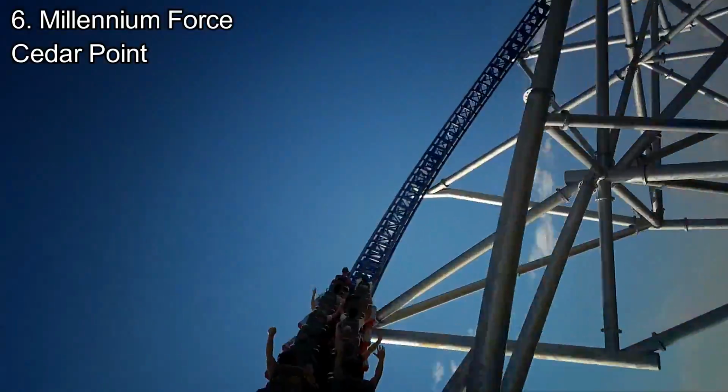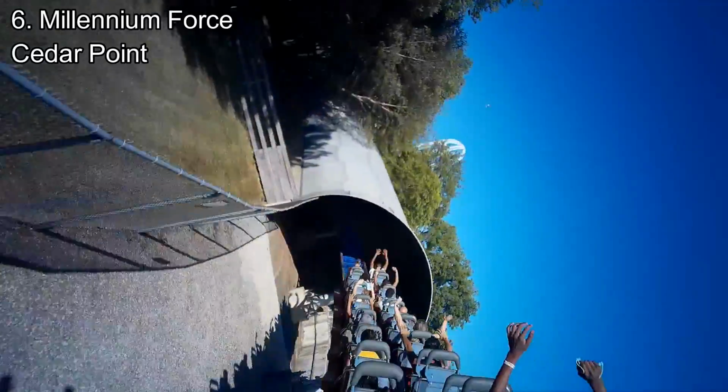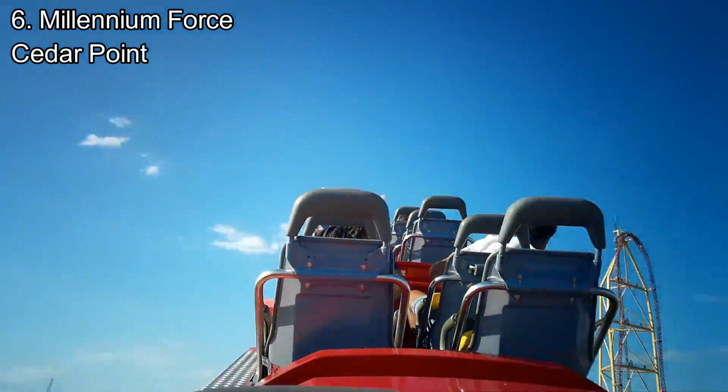6, Millennium Force. The original Giga Coaster is at Cedar Point, and it places at number 6. Many claim it's forceless, but I disagree entirely. It's full of out-of-control floater airtime, and it's a very long experience. The overbanks also provide some fun laterals.